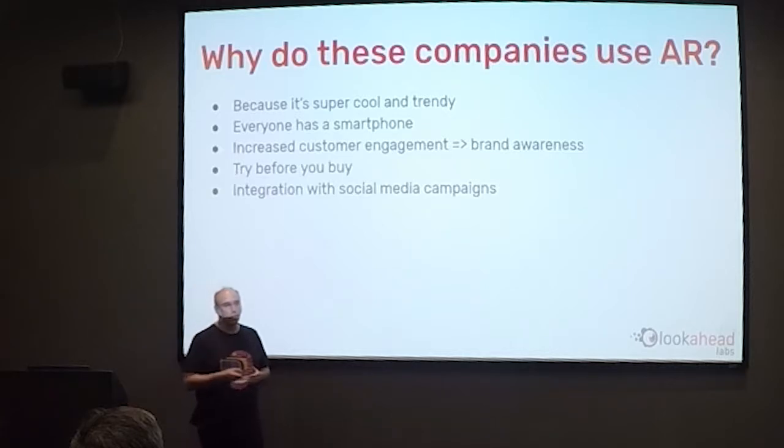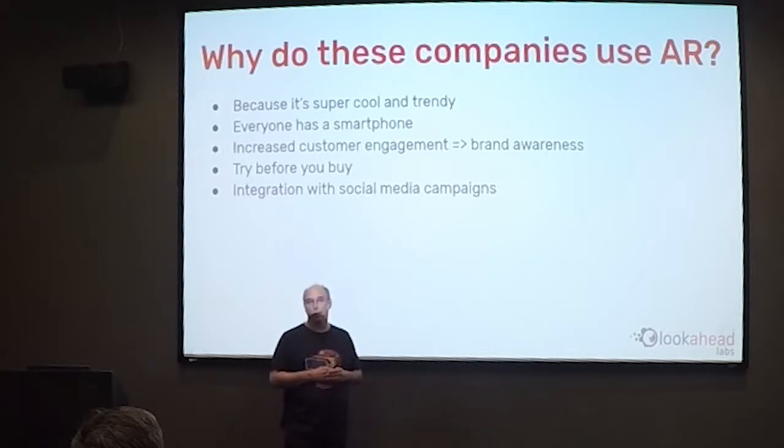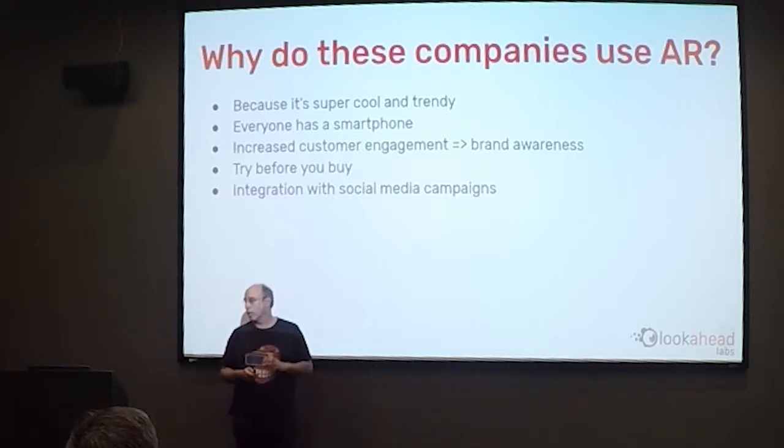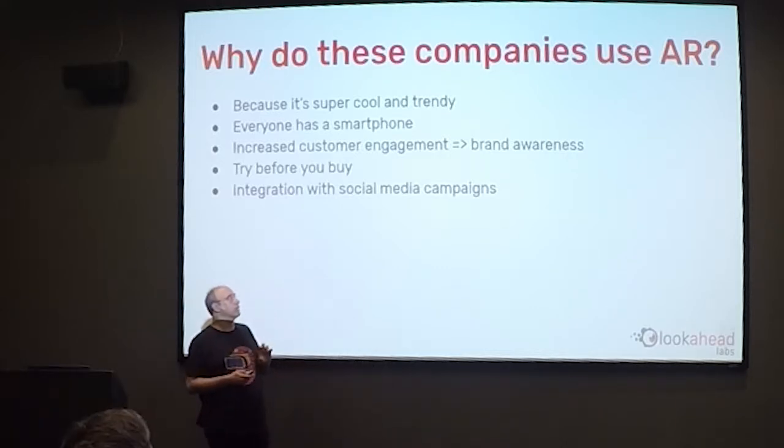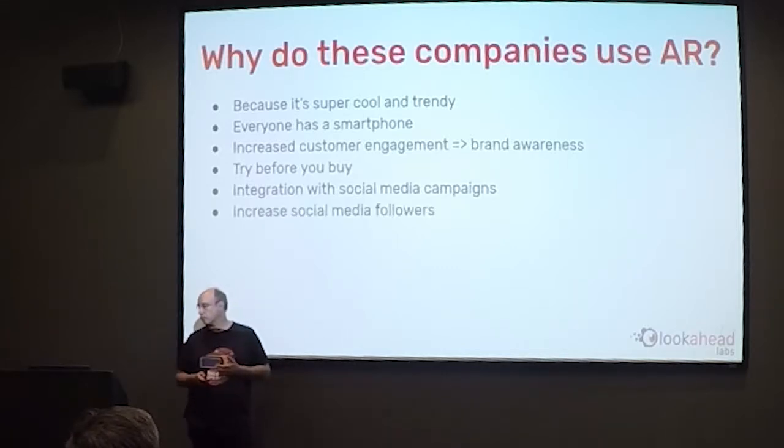And then, of course, integration with social media campaigns. In particular, Spark AR, which we're going to look at tonight, really only works with Facebook and Instagram at this point. You can certainly use AR to do other things. You can have other types of apps or things that only work in Magic Leap goggles, et cetera. But it works really well, as Taylor was saying, in terms of helping to build followers and enhance what you're already doing.